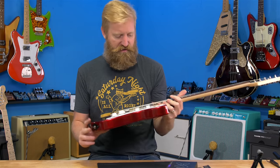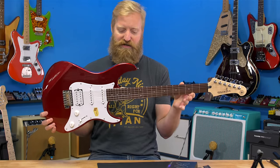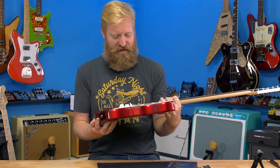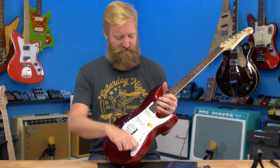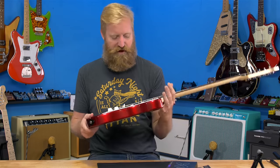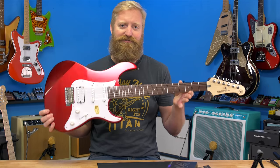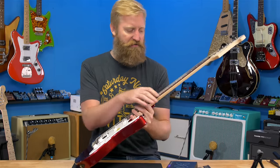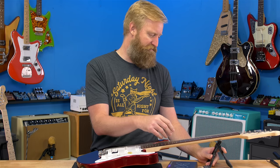So what do we have here? Like I said, it's not a fully traditional Strat. Different body shape, unique headstock shape, HSS layout here, master volume and master tone, 5-way switch, but it does have a Strat bridge. In concept, it's a fat Strat, you know? So it's not too far off, but it's not doing that fully classic Strat style thing.